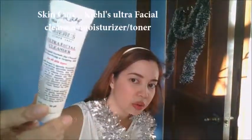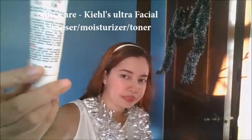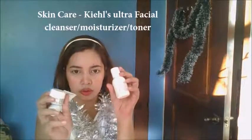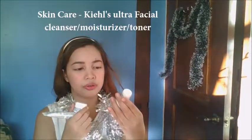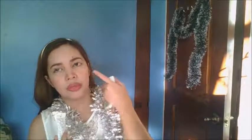Kiehl's. Yes, Kiehl's. This one is the Kiehl's Ultra Facial Toner, Kiehl's Ultra Facial Cream, and Kiehl's Ultra Facial Cleanser. So those are what I use for my skincare. I think I don't really get zits, because sometimes I get acne when my facial cleanser is not that good.